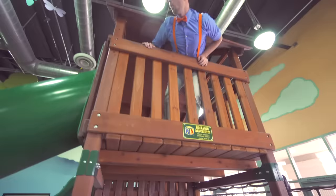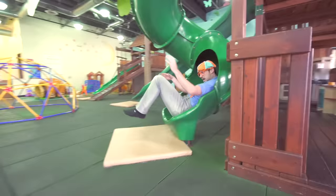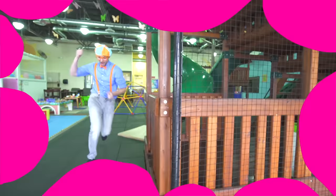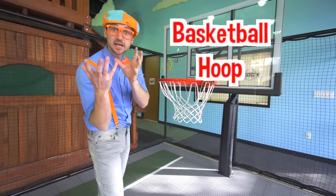Whoa, look at that slide. It's fully enclosed and it's a spiral. Let's go down. Whoa! Ooh, let's play some basketball now. Ooh, look at this. Come here. Whoa, this is a basketball hoop. And you take a basketball and you put it in the hoop. But wait a second. We need a basketball.